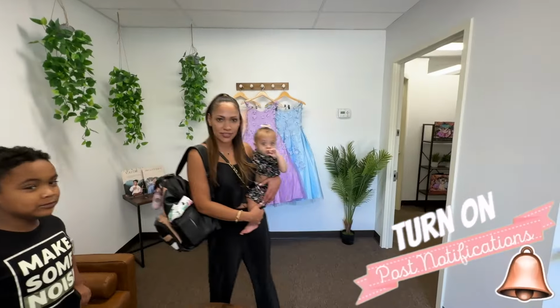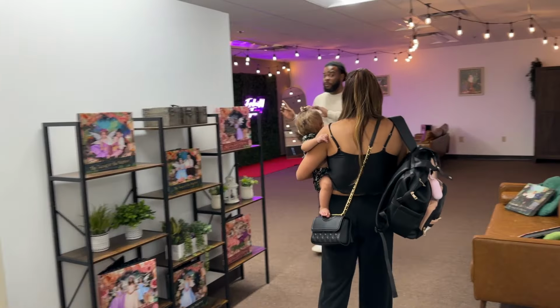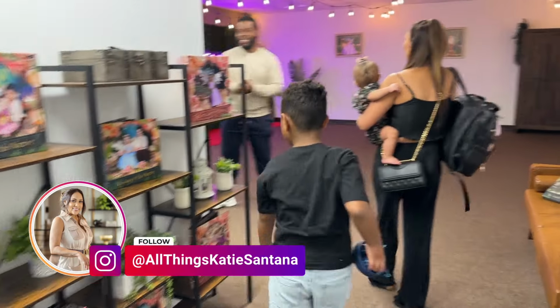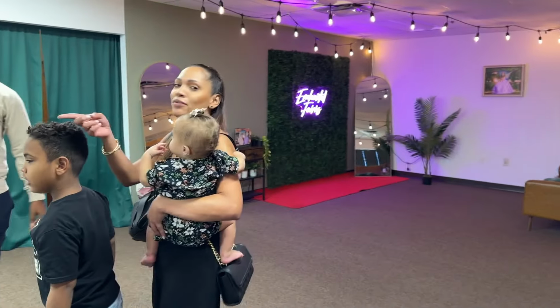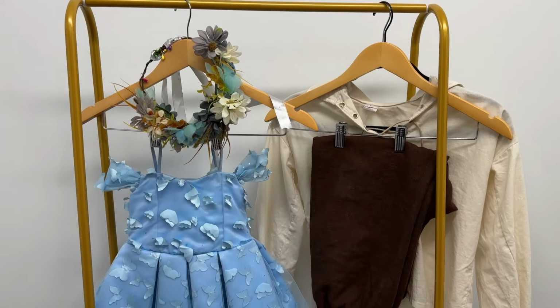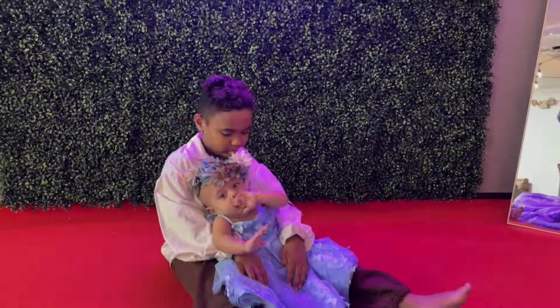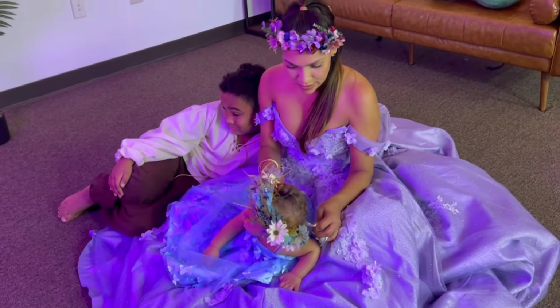So here it is. The first thing we did was take the kids to this enchanted fairy tale photo shoot. You guys, this was the cutest thing ever. I will leave the link down below because if you have kids, you need to do this. They have pretty much everything you need. All the outfits are there for you. Everything is provided. And I think they're doing this in different states. It's like a pop-up.